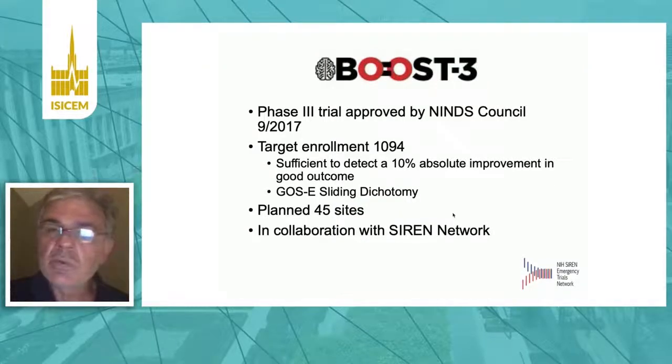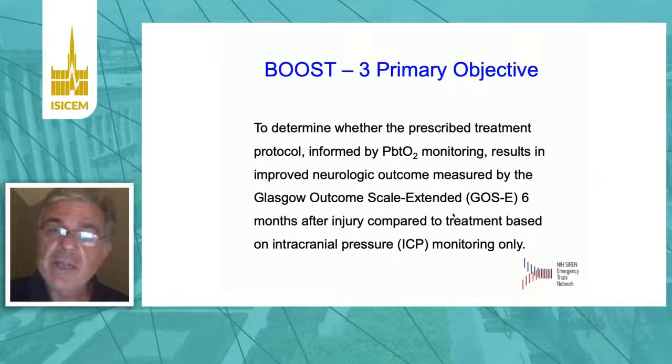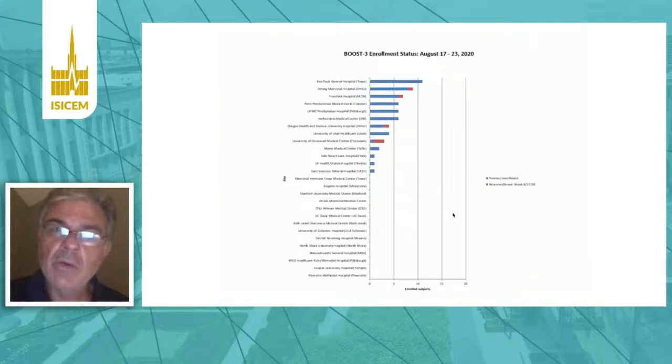So BOOST 3 was approved for study by the NIH in 2017. The target enrollment is just over 1,000 patients, and this is sufficient to detect a 10% absolute improvement in good outcome. The primary objective, as I said, is to demonstrate benefit where you use brain oxygen monitoring coupled with ICP monitoring, so brain oxygen-based and ICP-based care compared to simply ICP-based care alone. Currently, over 60 patients have been recruited. There's been some delay as the COVID pandemic has affected enrollment.